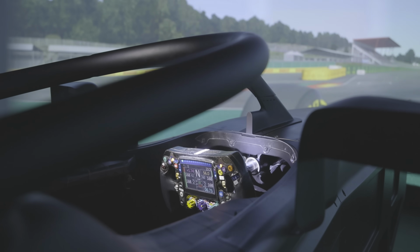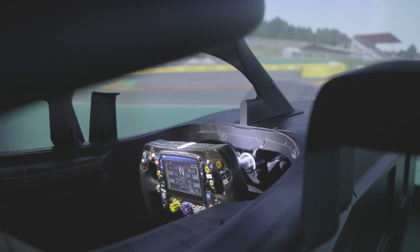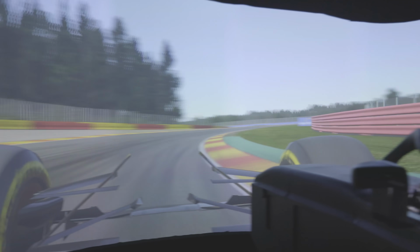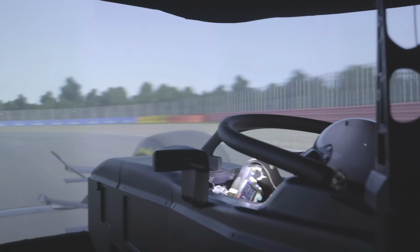So what we would do for a pre-event is to run through a number of different setup options, which could include anything from aerodynamic setup, mechanical setup, and power unit delivery. And then they will run through a number of options with their engineers looking for performance, and then try to optimize each of those opportunities.